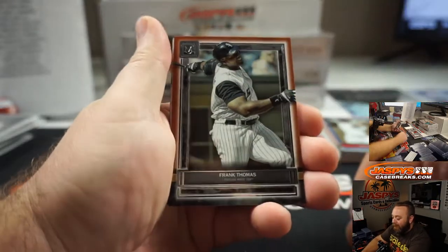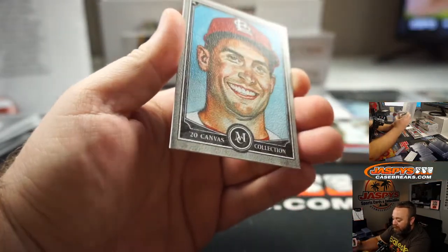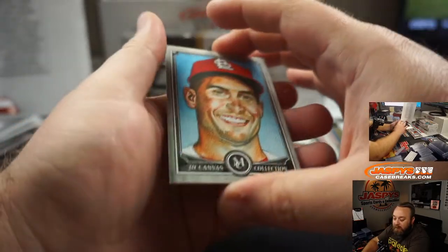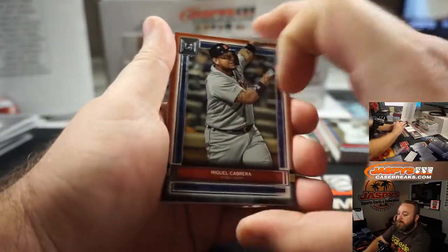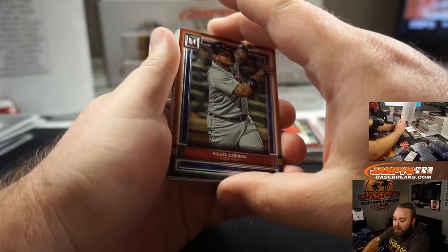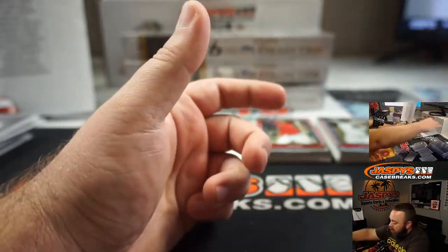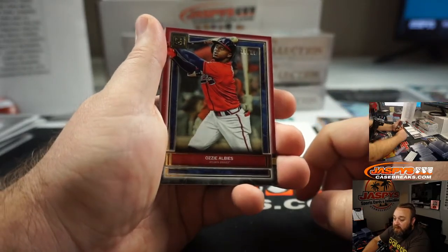For starting it all. Frank Thomas parallel for the White Sox, Richard Zimmerman. Ted Williams, Shohei Ohtani, and we got a canvas for the St. Louis Cardinals, Paul Goldschmidt. St. Louis Cardinals is Will Christian. Of course, Brad. I mean, that's not just Canadians. Miguel Cabrera, parallel for the Detroit Tigers, Nick Stanley. Willie Mays, Eloy Jimenez, and Lou Gehrig. Well, I'm hoping we find an actual sketch card, but these ones are all reproductions, Ray.